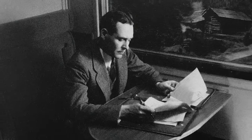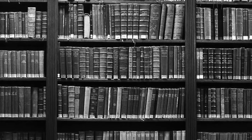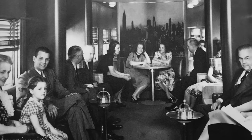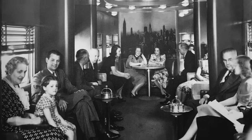There are drawing rooms, single and double bedrooms, smoking sections, hardwood finishings, a fully stocked library, maid service, a barber shop, and a dinner menu complete with porterhouse steaks. It's not cheap, but for New York City's most elite, that's not a problem.